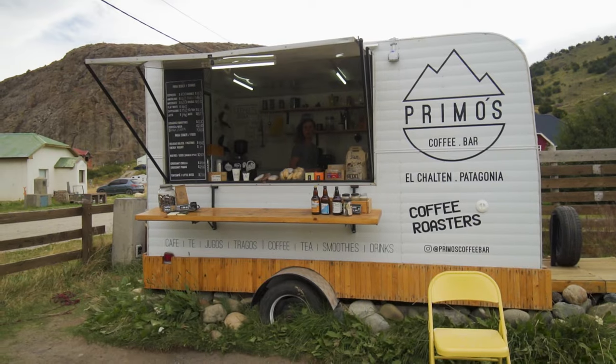To the end of town, and it ends with a little camper that has coffee and beer and tea. This is actually where the big old hiking trail ends too. So once you come down from your hike, you have a nice little drink stop right here. So that was really good thinking.